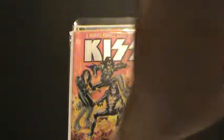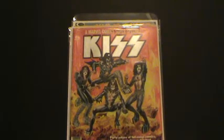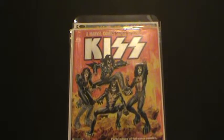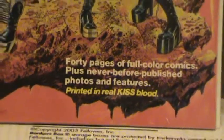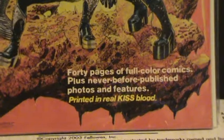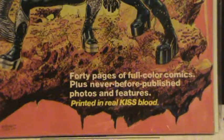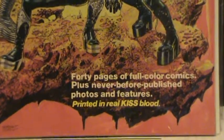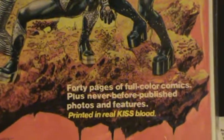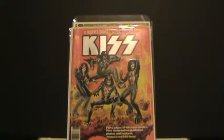Marvel Comics Super Special #1. This is the first solo story of Kiss in comics, and if you've watched Comic Book Men, which I pretty much loathe these days, thanks to what it's turned into as opposed to what it was, this is printed in real Kiss blood. And if you watched the last episode, I believe it was talking to Gene Simmons about that. Because why would Kiss be original anymore? It's all about Gene.